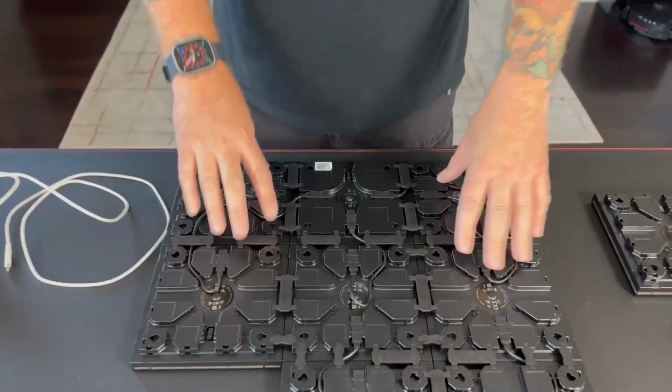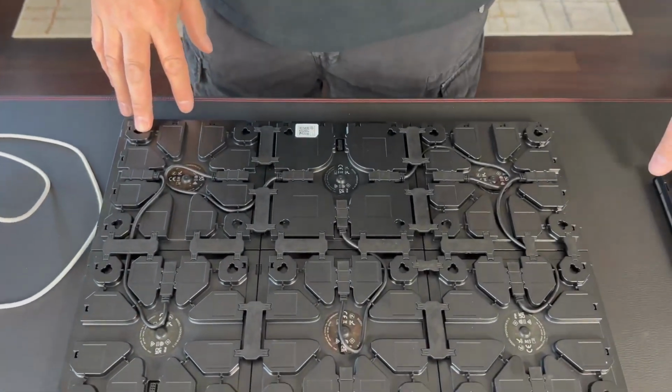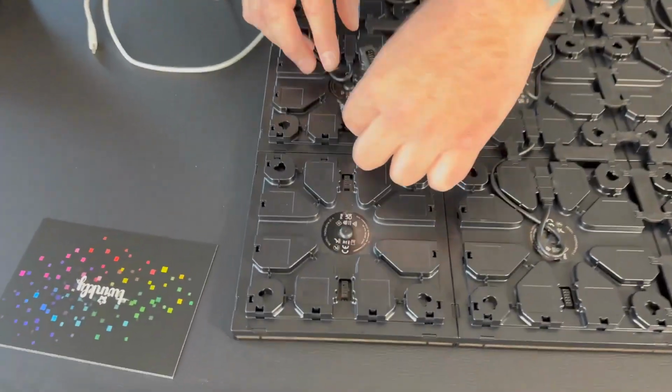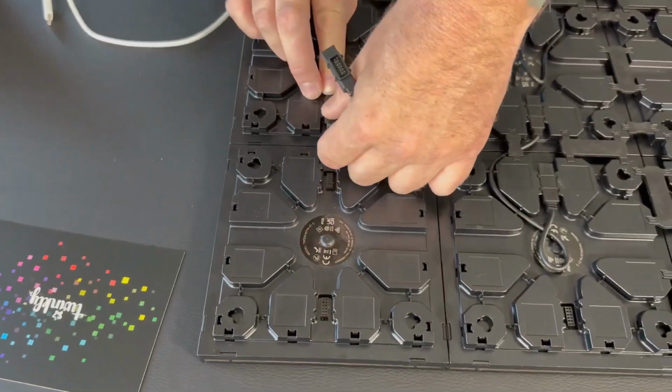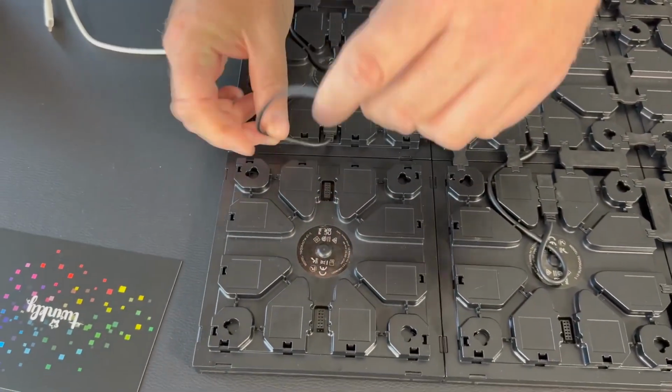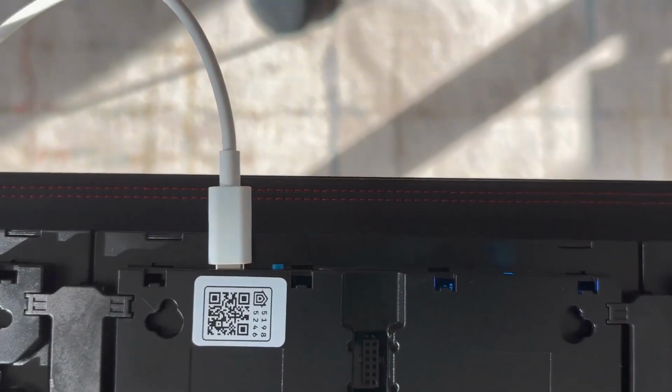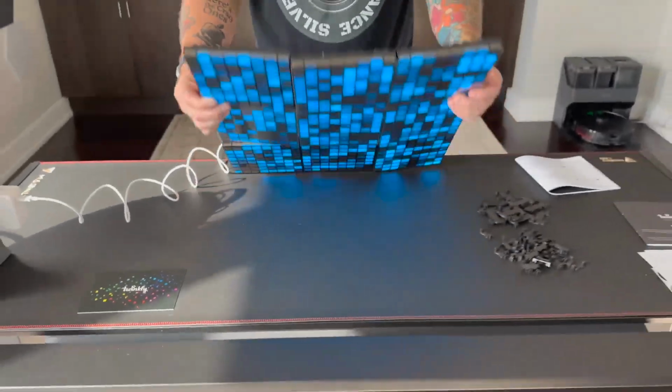Easy to install and control through a user-friendly app. These panels are perfect for enhancing home decor, creating immersive gaming setups, or adding ambience to any occasion. The Twinkly Squares Starter Kit combines innovation and artistry, making it an exciting addition to your smart home ecosystem.